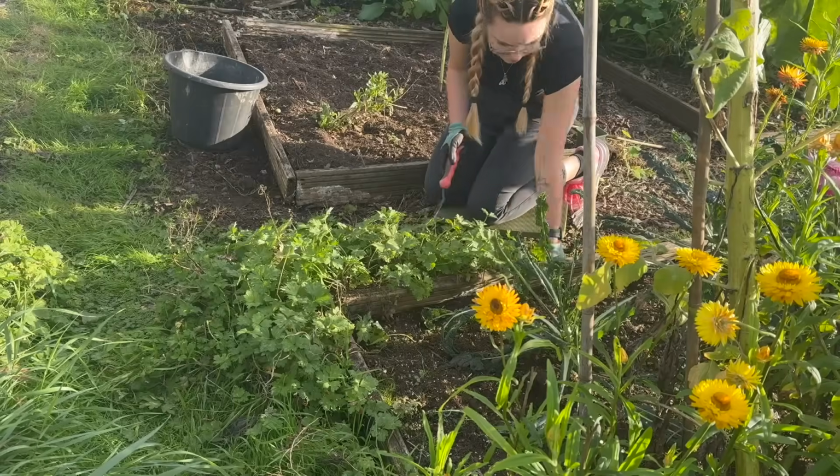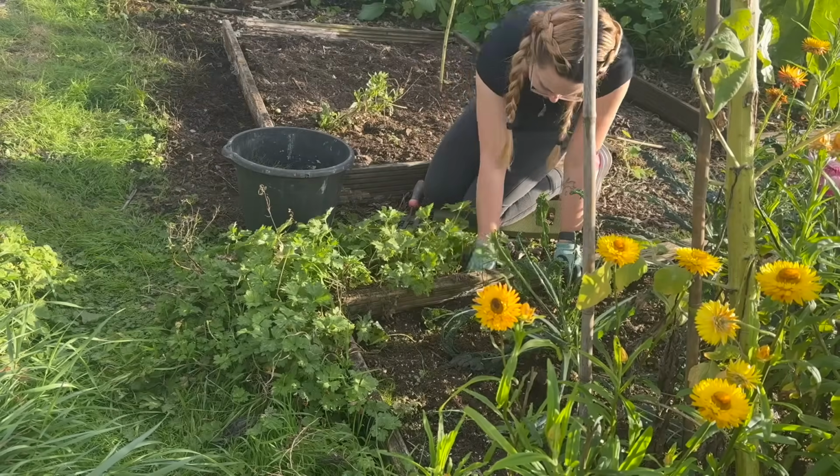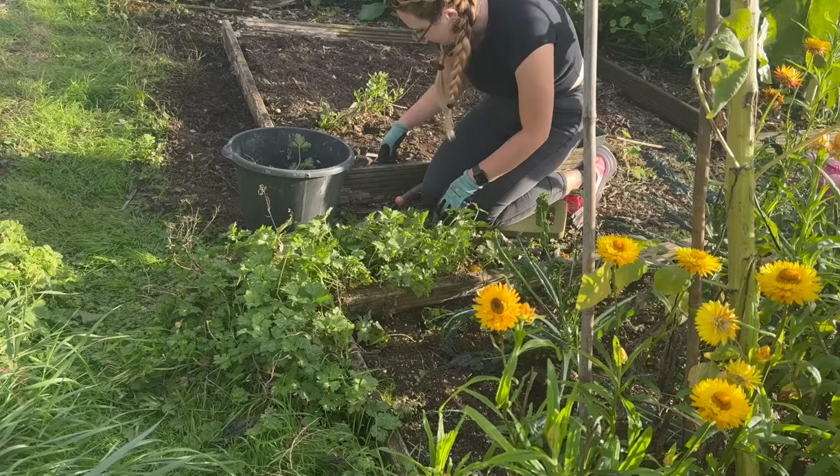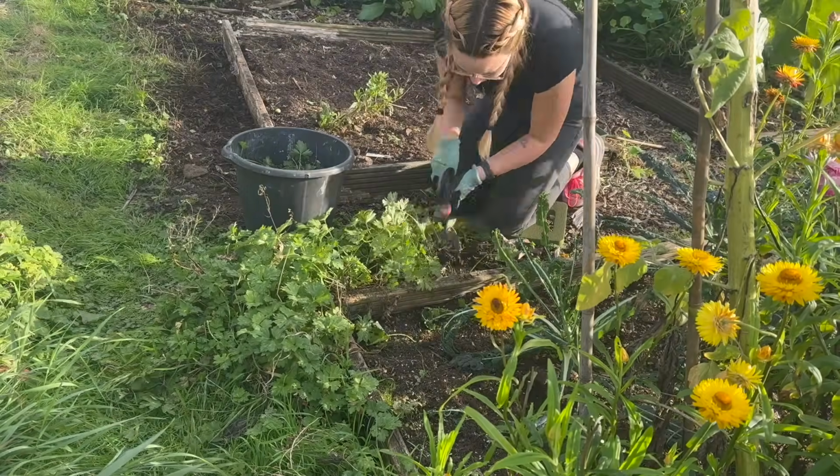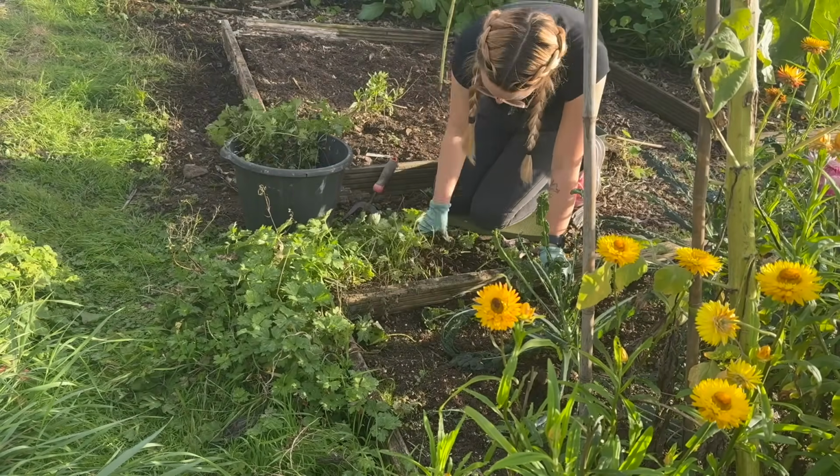This creeping buttercup stuff is an absolute pain. I got most of it out, but I did come across another ant's nest. So I've still got a little bit more to do, but a majority of it is removed, which is very good.